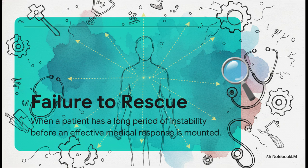See, this isn't about a patient who couldn't be saved. This is about a patient who could have been saved, but the help just came too late. All the warning signs were there, but the system just failed to connect the dots in time.